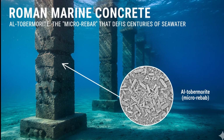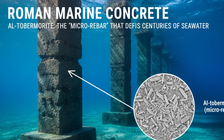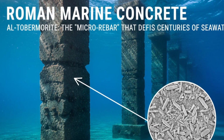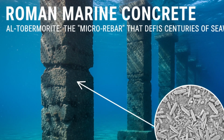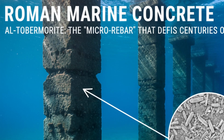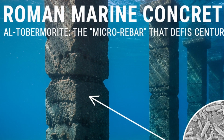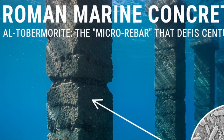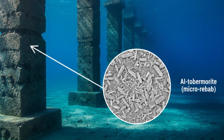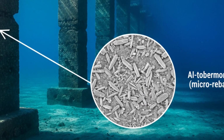One of the most astounding discoveries in the analysis of Roman marine concrete is the presence of aluminum tobermorite. Tobermorite is a rare, naturally occurring mineral usually found in hydrothermal environments where basaltic rocks react with water at high temperatures, above 150 degrees centigrade. Finding this mineral in concrete piers that cured at ambient seawater temperatures was a shock to geologists.